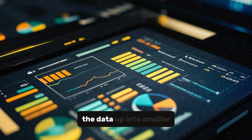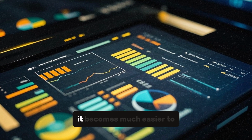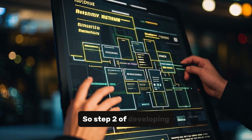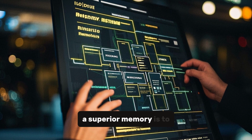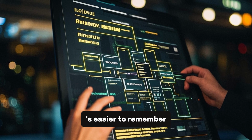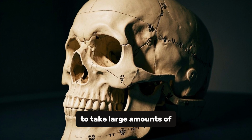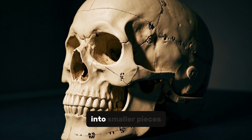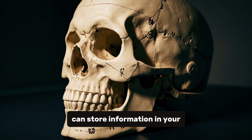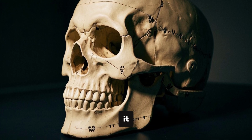But if you can break the data up into smaller chunks, it becomes much easier to retrieve it. So step 2 of developing a superior memory is to chunk data together, so it is easier to remember. Now that you know how to take large amounts of information and break them down into smaller pieces, let's talk about how you can store information in your brain so you never forget it.